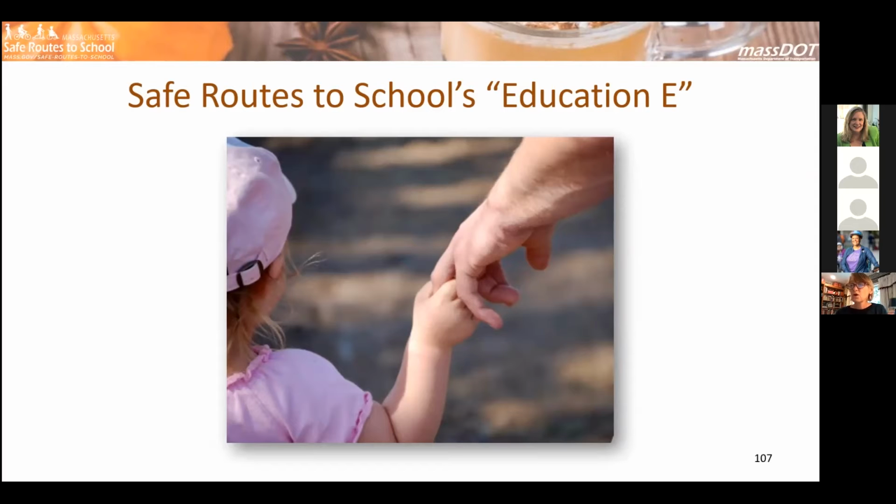Through education, we offer the tools students need to be smart, safe pedestrians and bicyclists through a combination of training sessions, school assemblies, workshops, videos, and printed materials. We also have resources available for parents and guardians, educators, and community stakeholders that include webinars, lesson plans, videos, and downloadable materials. Although the program's educational offerings are recommended for specific grade levels, any of our program's components can be adapted to meet the needs of all students, grades K through 8.